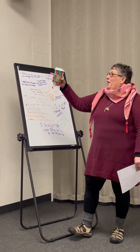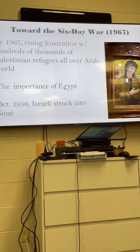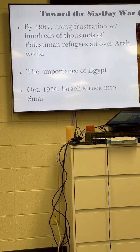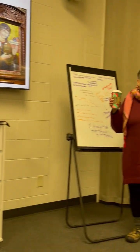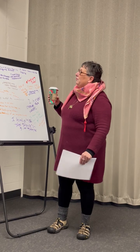This is Mother Mary. It's at the Church of the Holy Family in Cairo, in El Fustat, in Old Cairo. I know, doesn't she look great? She still looks really white, but it's a great image.